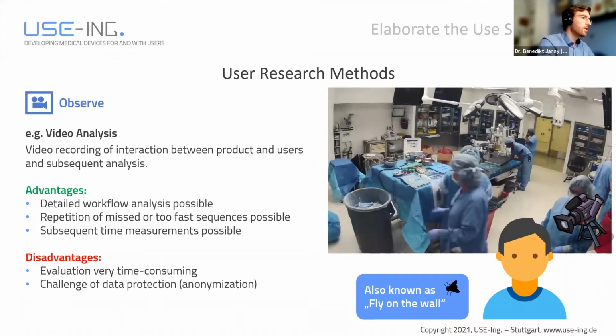On the low side, the disadvantages, of course, are that you have very time-consuming evaluation. You have a lot of video material that you have to review. And of course, keep in mind that you always have the challenge of data protection. Anonymization is crucial in this point.